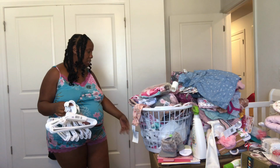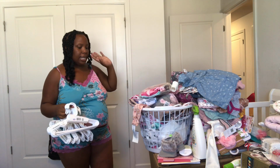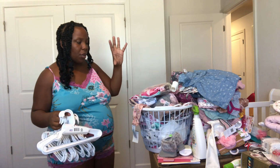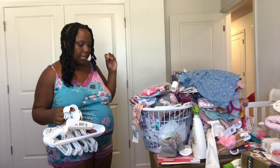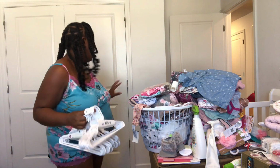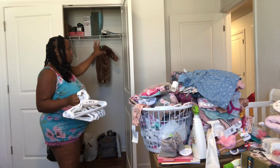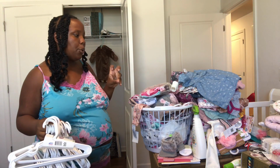Now it's just time to sweep, get these boxes out the way, and just try to categorize everything, like all of her bottles, all of her pacifiers, whatever stuff goes on her body, like her body washes and lotions, her Boppy, her carrier, her Pampers. Go ahead and get these things organized in this closet over here on this right side. So that's what I'm about to do. Just organize everything based on its category.